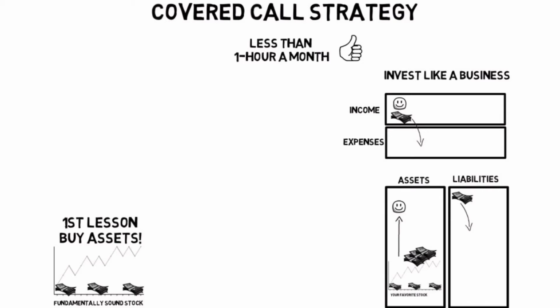Now comes the fun part. When you own a quality asset like your favorite stock, you can take your income strategy one step further by learning to sell options contracts on the stock shares that you already own.